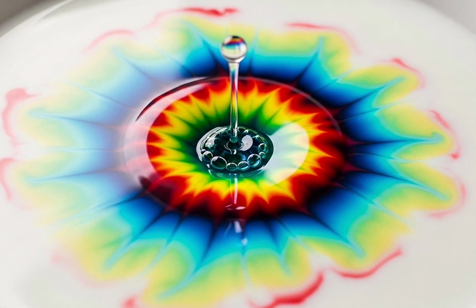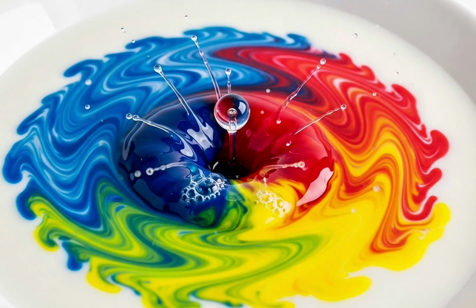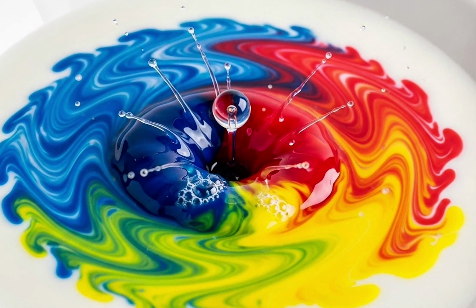6. Magic milk. This classic experiment creates a mesmerizing tie-dye explosion of color with just a few kitchen ingredients.